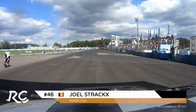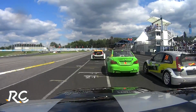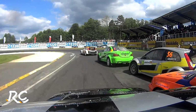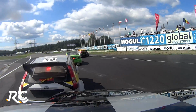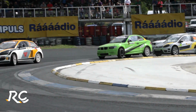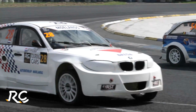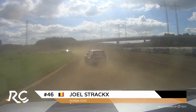On board with Joel Strax in the Civic, way too much wheel spin. Everybody goes by, and my goodness. Harold Fauschner on the outside squeezes in, bumps into 56 Andre Snoes. Then he himself gets bumped out wide, Strax in fourth. Jos Sterkens leading, then the green BMW, Martijn van Herve in second, all skating out wide. Harold Fauschner and Chris Molens coming together.